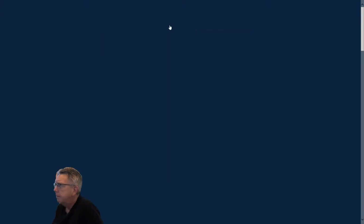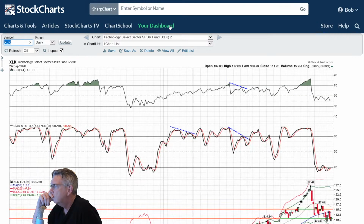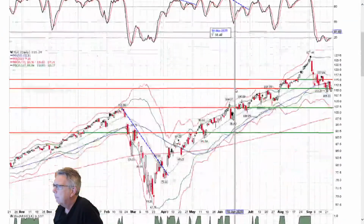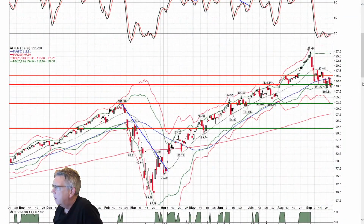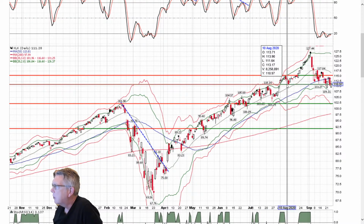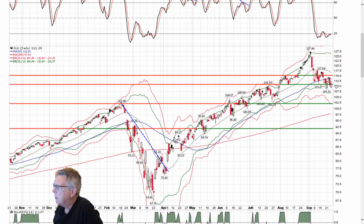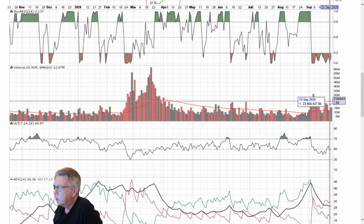Daily chart. Now, we did manage to recapture support. We closed down below it yesterday, right at 110.14 thereabouts. Actually, no, wrong. Let's call it 110.97. And we recaptured it today. We need to see a retest. If it holds, we may rally. Volume is good.